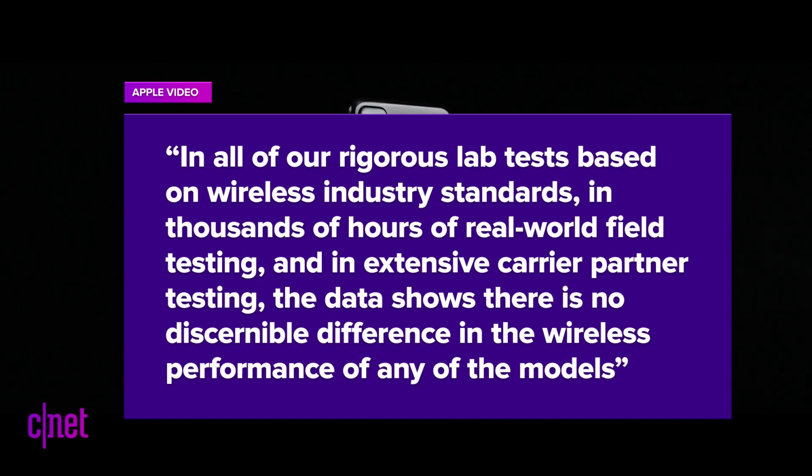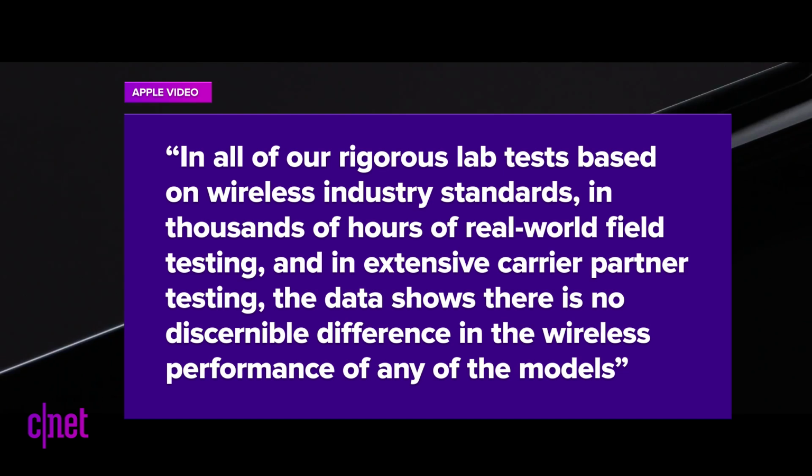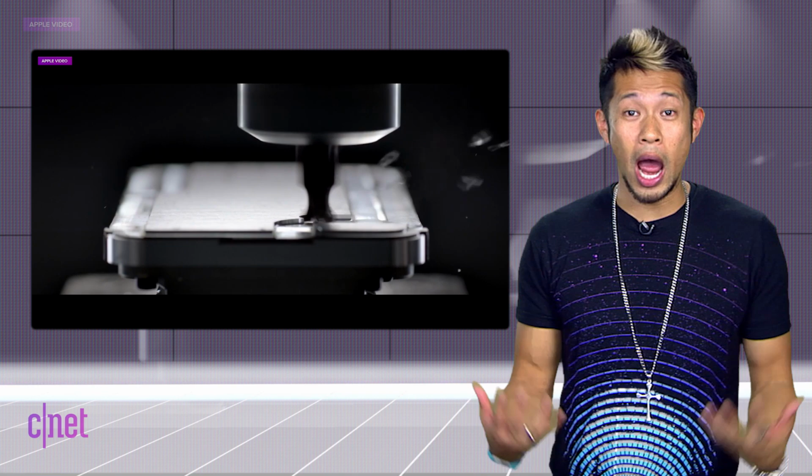So here's Apple's official statement. "In all of our rigorous lab tests based on wireless industry standards, in thousands of hours of real-world testing, and in extensive carrier partner testing, the data shows there is no discernible difference in the wireless performance of any of the models." Now, I'm more curious how much better iPhone 7s would be across the board if all of them had been equipped with the Qualcomm modem, and the answer is we'll never know.